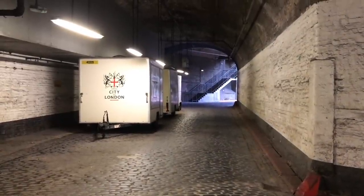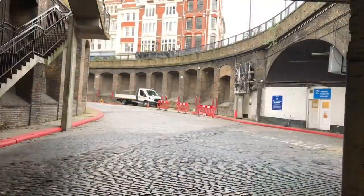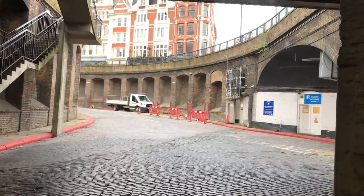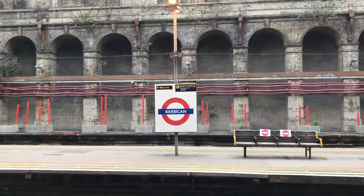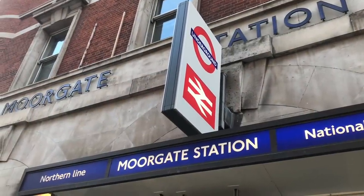You can still visit the depot, sort of. It's now the underground car park, reached by the same spiral ramp the carts used in the Victorian era. The final two stations were Barbican and Moorgate. Unfortunately, if you want to follow them by rail, you'll have to take the tube.